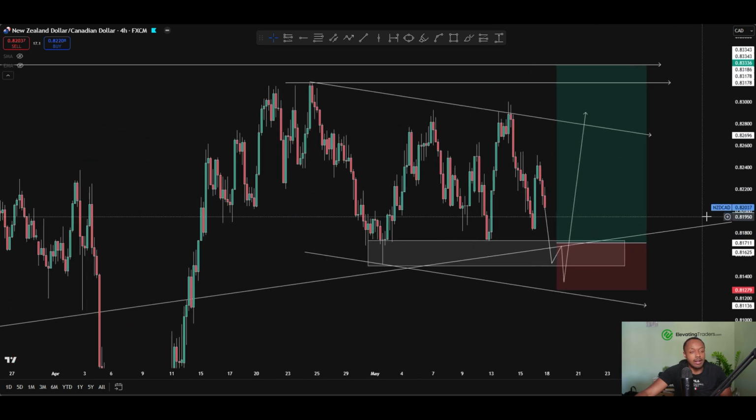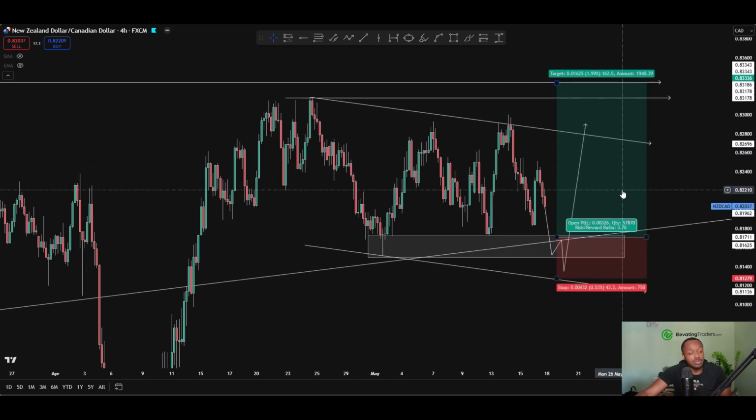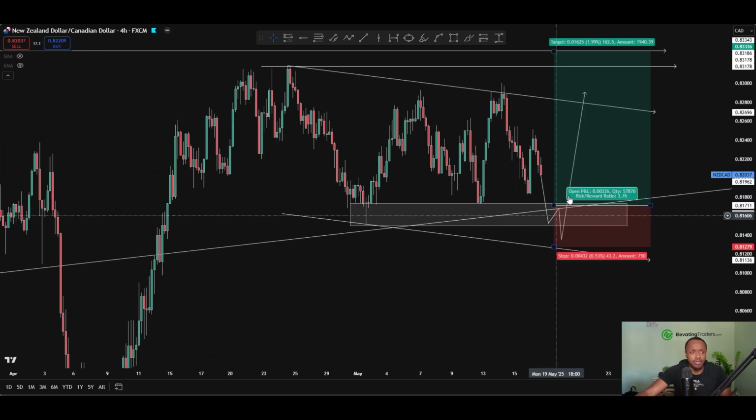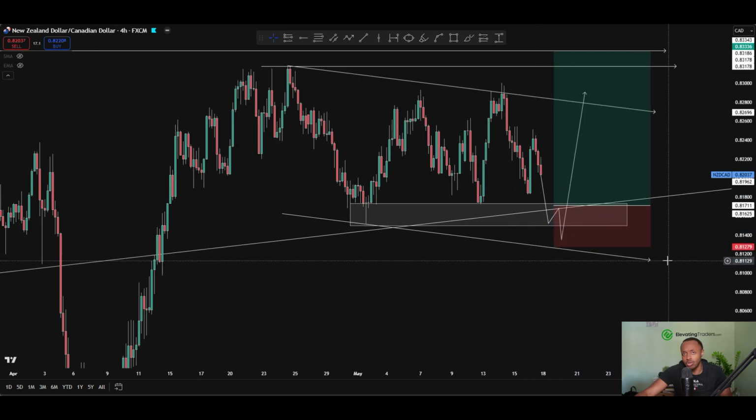So if I do get into a trade, I will be looking to target 0.83336. That will be the plan. But yeah, to me, New Zealand CAD, very, very bullish market. As long as we can hold this confluence here, 0.817, I do think there is a lot more upside to be had. So eyes on that level and looking for longs next week.